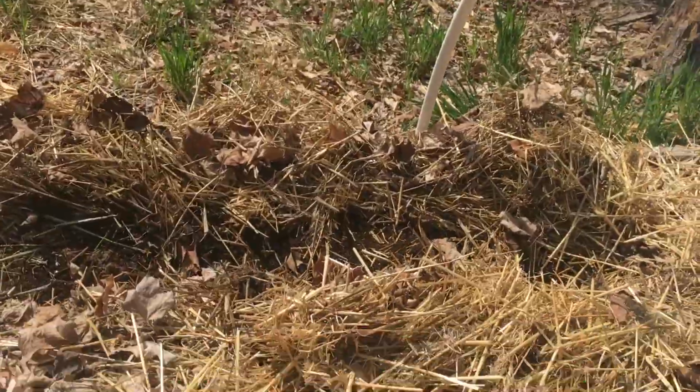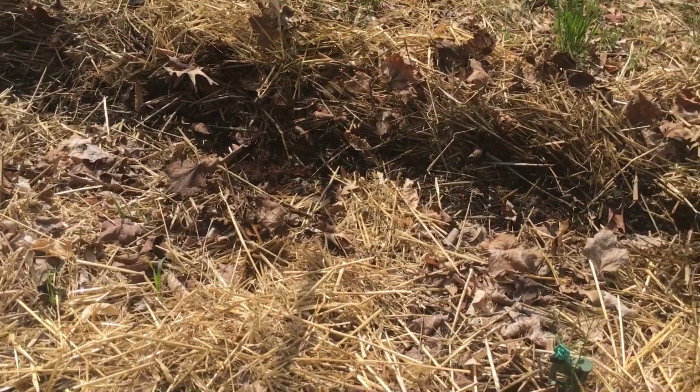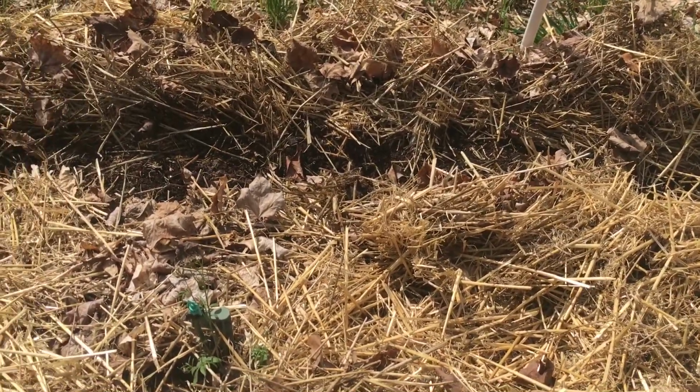And over there, you see I'm going to do the carrots there. So all I did was move it aside, and I'm going to put my row of carrots. I'll wait till they grow. When they're big enough, I'll put the straw around them and it'll protect them.